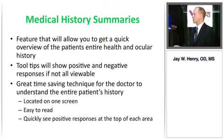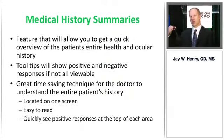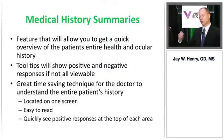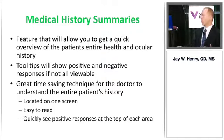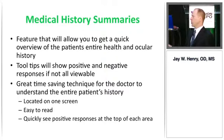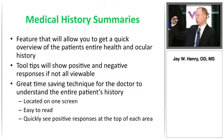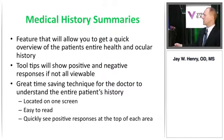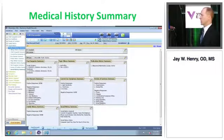Medication history summaries. This is a great new feature. It allows you to get a quick overview of all the history summaries. So basically what your technician would do, or what maybe the patient would fill out online, or how you'd get it off a welcome form. If you tooltip over these things, it will show you the positives and negatives. The positives all go to the top, which makes it real quick and easy to see. It's just a great time-saving technique. It gets all this information on one screen. Let me just show you what we're talking about.